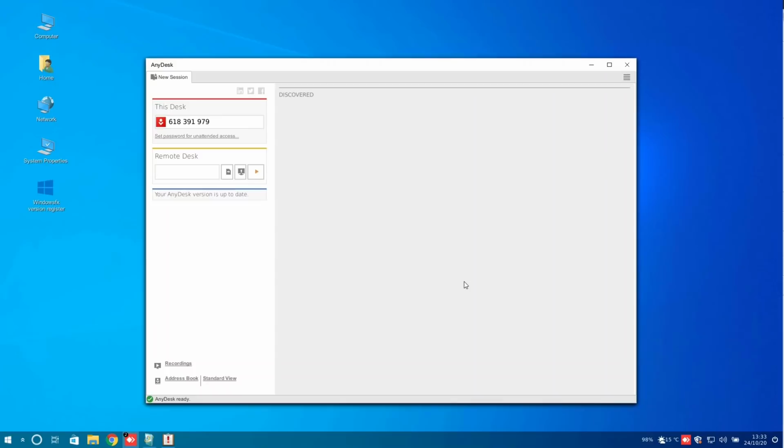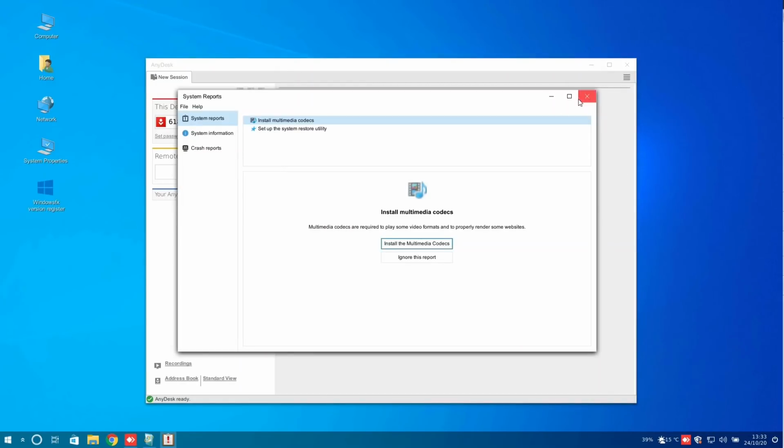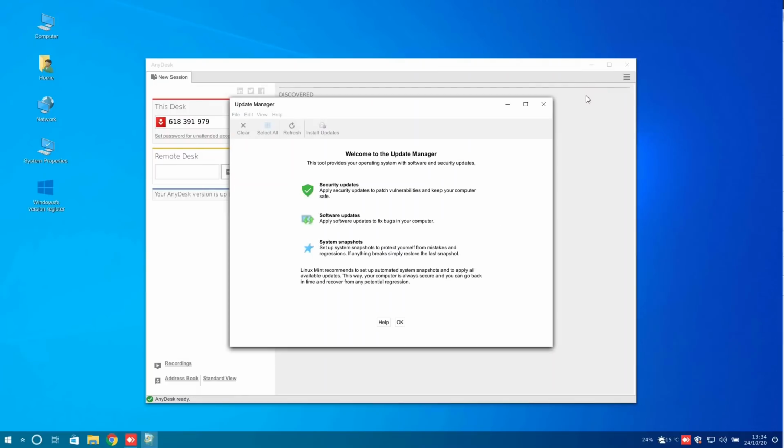It's really sluggish. As I say, we have actually got 8 gig of RAM on this virtual machine, so I would have expected a bit more than that. I've no idea what that is. Something to do with remote access, I would imagine. And we've got a system there to install multimedia codecs. Okay, it's very user-friendly.